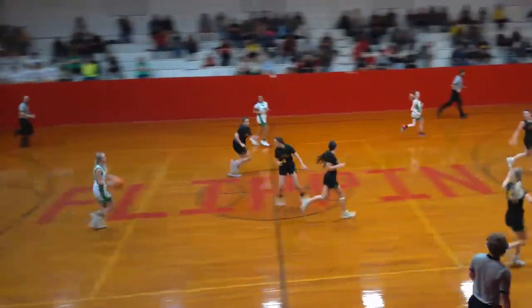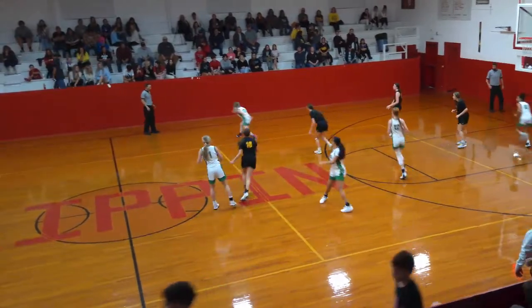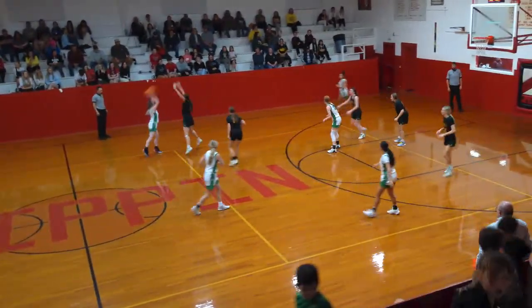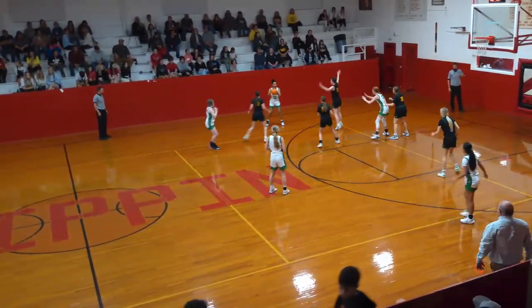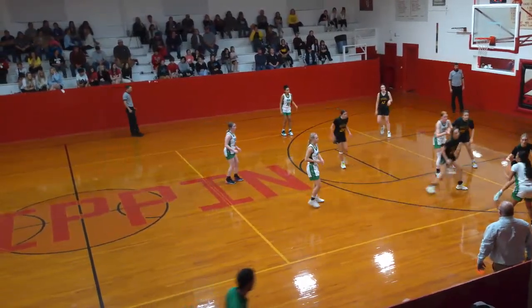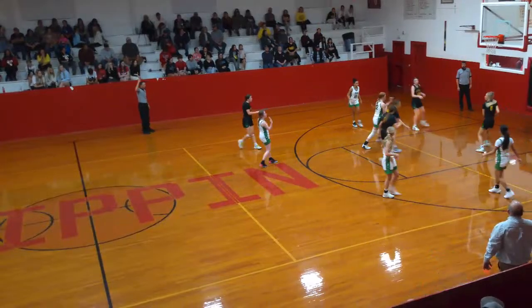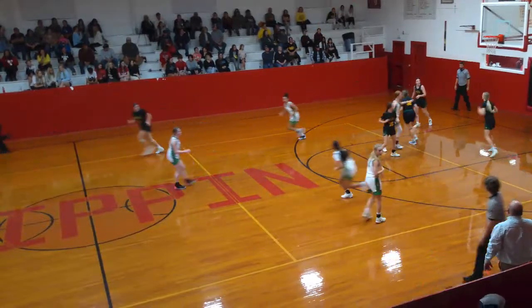Methvin comes out of there with the ball. Gets across timeline and wants to set up the offense. Finds Cameron Mason on the left side of the court. Down in the corner, Sierra Burrow. Back across to Methvin. Down to Haygood. Haygood on the right side. Over to Methvin. Mason puts up a three-point shot. It's no good. Molly Crouch again with the rebound.